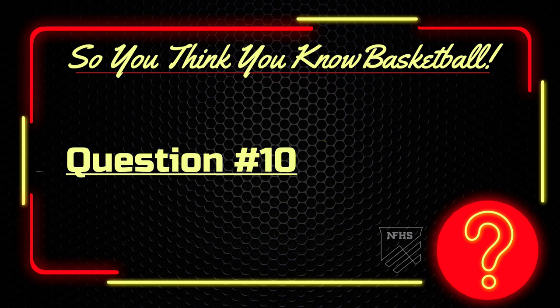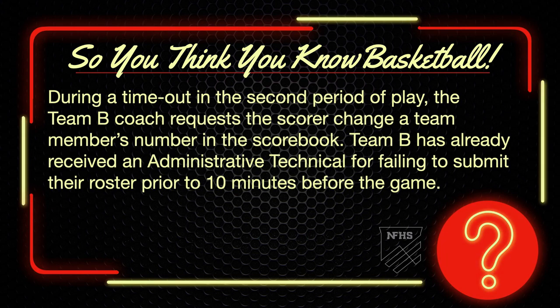Question 10. All right, a great question. During a timeout, a team head coach requests that a player be added to the book. The trick here is that the team has already received an administrative technical foul for failure to submit their roster 10 minutes prior to the game. But let's remember, these are two separate portions of the rule.